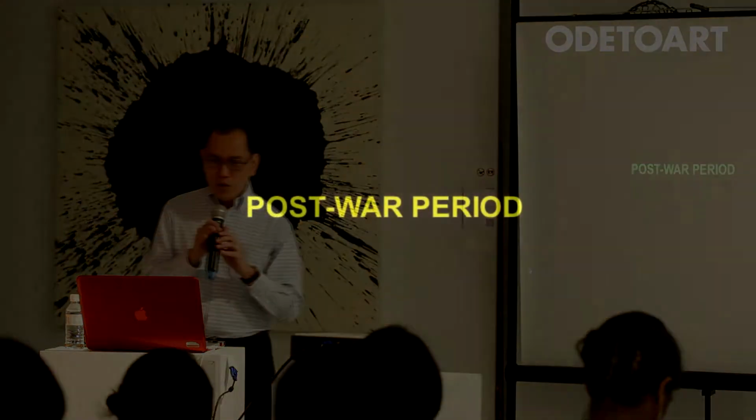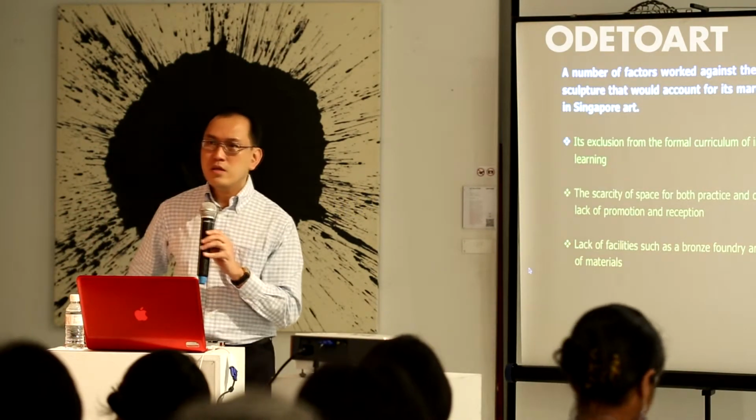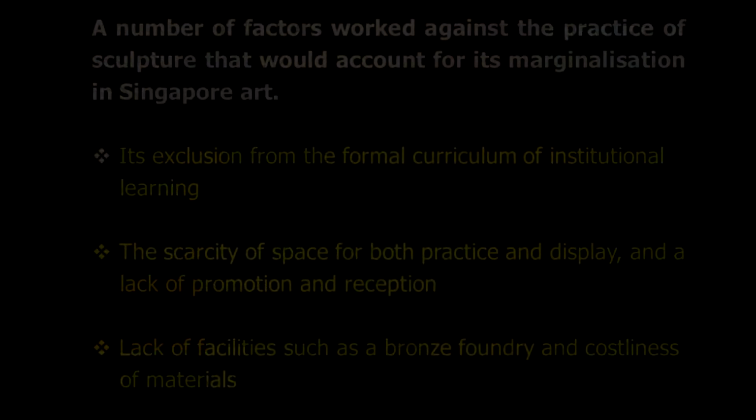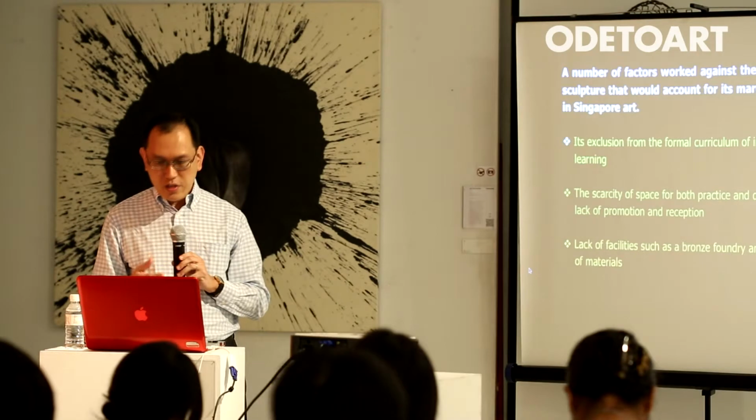I'll move on now to the post-war period. Karl Dodig left in 1940, and Norley stayed until the 1950s. But from after the war, in the 1940s and the 1950s, it seemed that there were very few sculptors who worked here in Singapore, and we have no real evidence of work done in the 1940s, and very few works done in the 1950s.